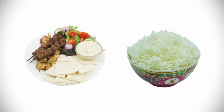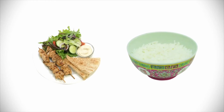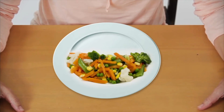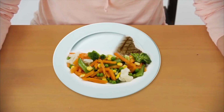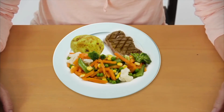Eating too much food, even if it is healthy, can lead to weight gain. Reducing the size of your meals is one of the easiest things you can do to help you maintain a healthy weight. If you divide your plate up into parts, aim to fill at least half of your plate with non-starchy vegetables or salad. Your protein portion should take up a quarter of your plate. Your carbohydrate portion should take up another quarter of your plate.